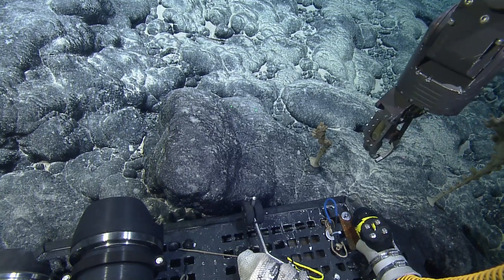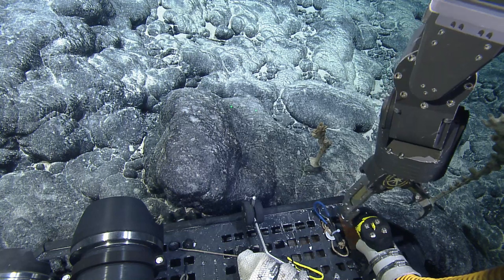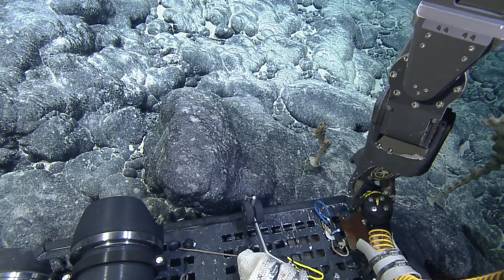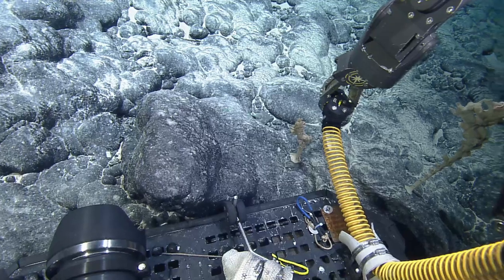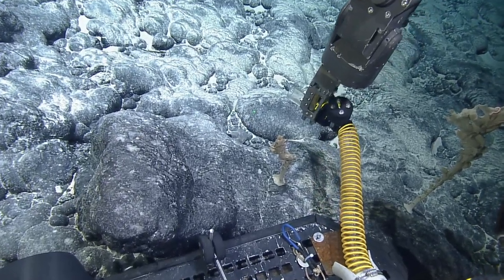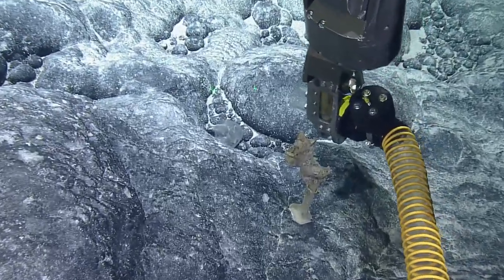Do we have anything in the jars right now? Nothing. Hello, jars? Okay, no suction right now. We're going to do some zoomage first. Okay, go ahead, slow, Dave. Wrestling with the jar hydraulics right now. Roger that. Okay, they seem to be working.